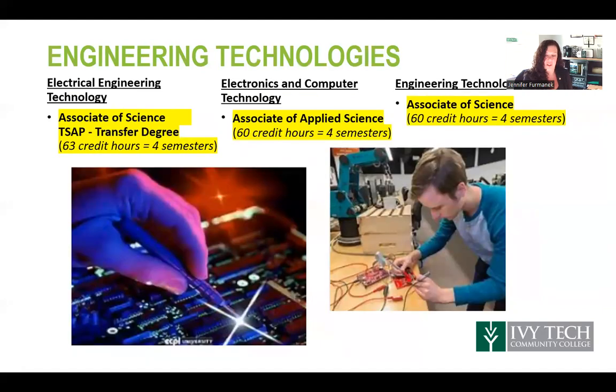Let's say you like engineering, but want a more hands-on approach to the application of the design process. Well, that's where engineering technology programs come in. We also have electrical engineering technology and electronics and computer technology for students wanting to become skilled technicians who will work with engineers in computing, networking, communications, process control, automation, and robotics.